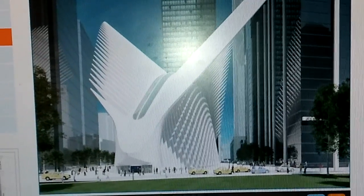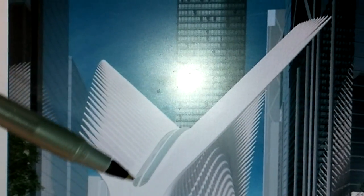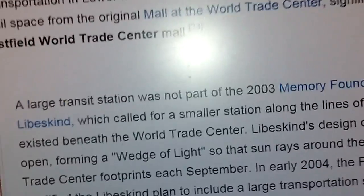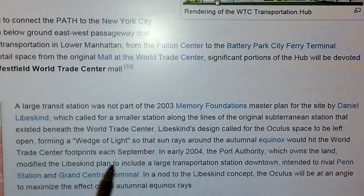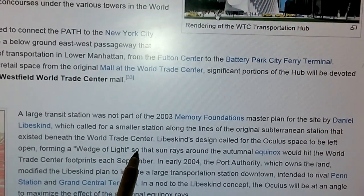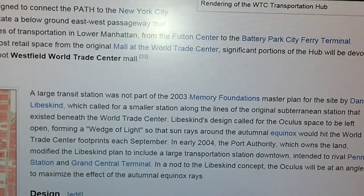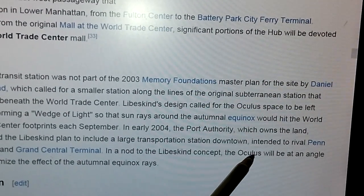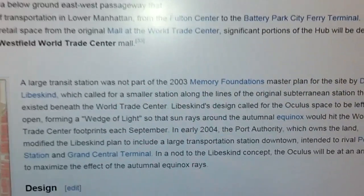Now, the key thing here is to remember the importance about what's going on with this eye, this Oculus. Now, we had discussed, see this right here? This is like the wedge that some information we looked at. Let me see if I can find it right quick. Talked about a wedge of light. Here it is. Speaks of how the design called for the Oculus space to be left open, forming a wedge of light so that the sun rays around the autumnal equinox would hit the World Trade Center footprints each September. And then down here at the bottom it talks about how the Oculus will be at an angle to maximize the effect of the autumnal equinox rays.